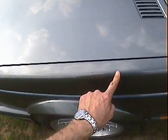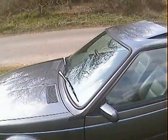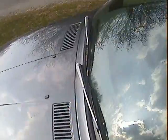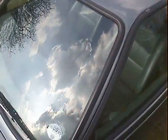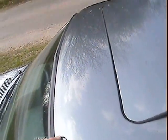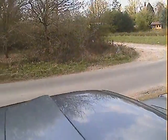A couple of marks just here on the top of the near side front wing, and a little bit of lacquer loss just there on the near side front wing again. Around the window frame, it's all good round there. The screen itself looks good on this side. Let's look at the roof. There's a slight dink in the roof just there, looks like it's been hit by a heavy stone. About three quarters of an inch across, down to the bare metal on the roof just there. But otherwise the roof panel looks pretty good.